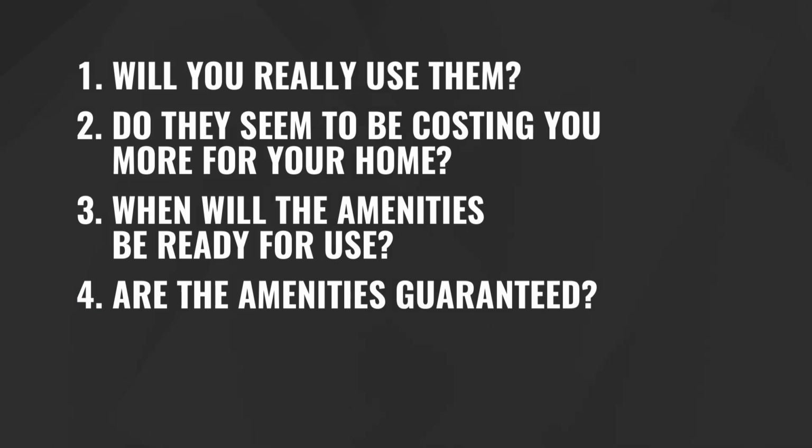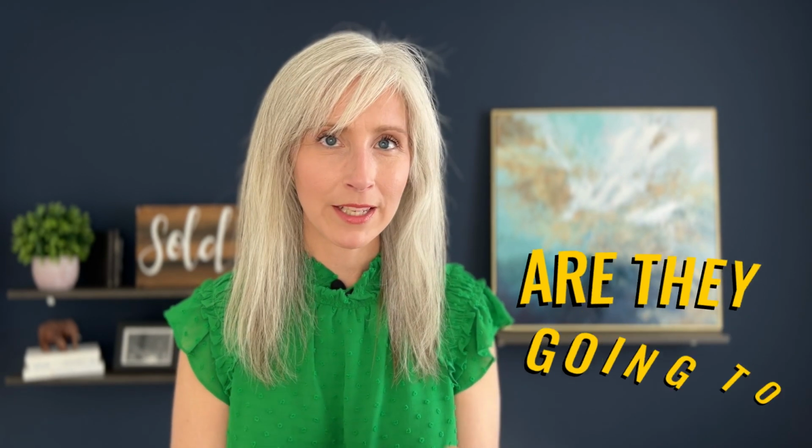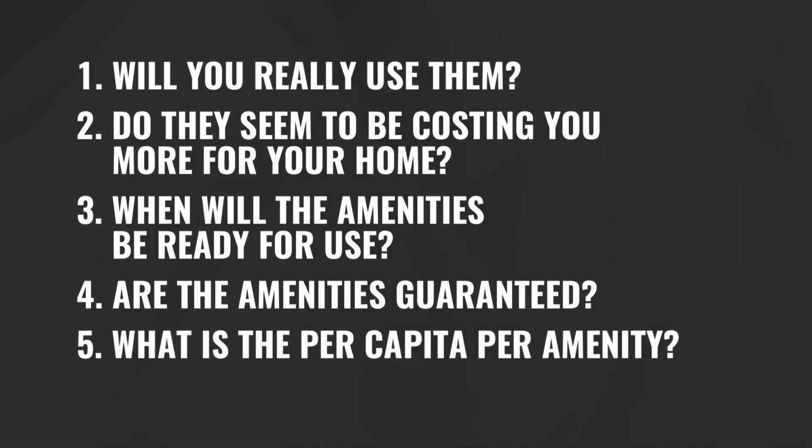Similarly, number 4, is the set of amenities guaranteed? As in budgeted, planned, promised? Can you see it in writing? Do you know they're going to build them? I will say we don't really see a problem with this here in Colorado. I have yet to see a community tell you there are going to be amenities and then they never show up. But this is not unheard of, and we do hear about it elsewhere. So just push a little bit if the amenity piece is important to you. Number 5, and this is a more important one, what is the per capita per amenity?